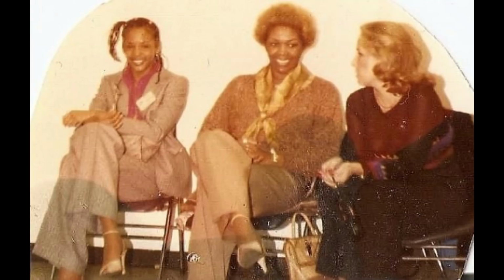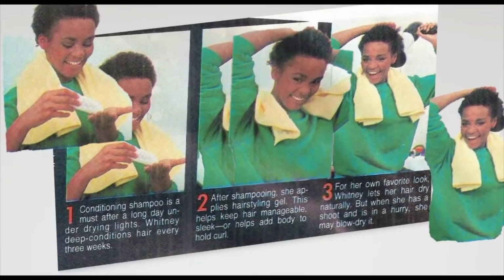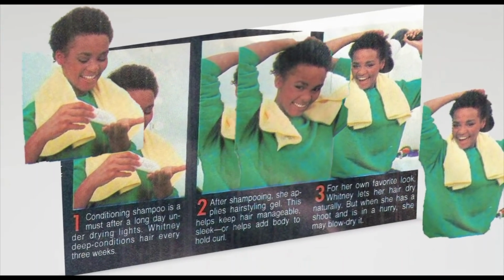So she started wearing braids, and once she became a model, she started cutting her hair even shorter, and I guess it gave her a more edgy look. And in the modeling world, they love a beautiful Black model with short hair. If you have a beautiful face, they want your hair very short.